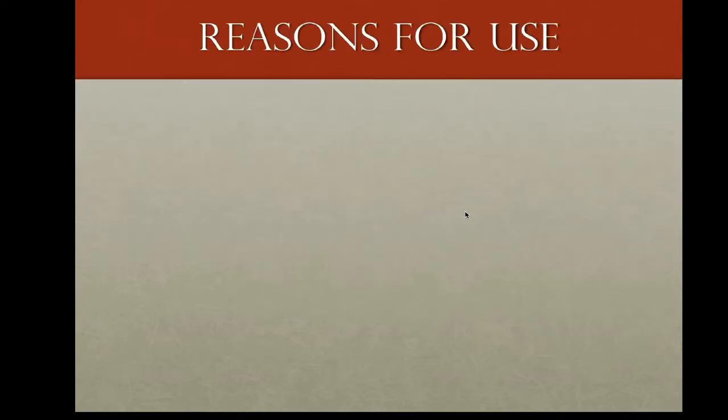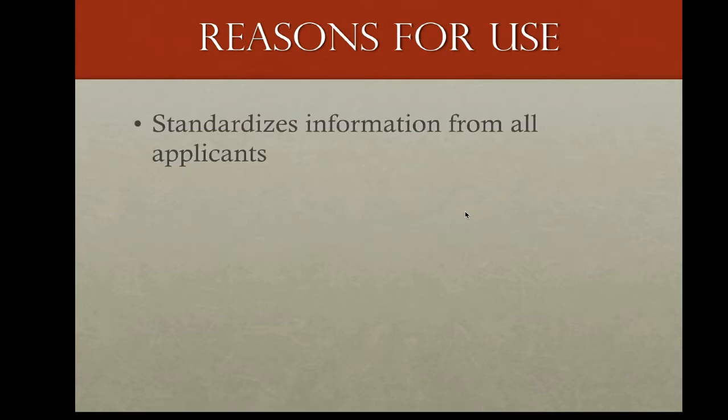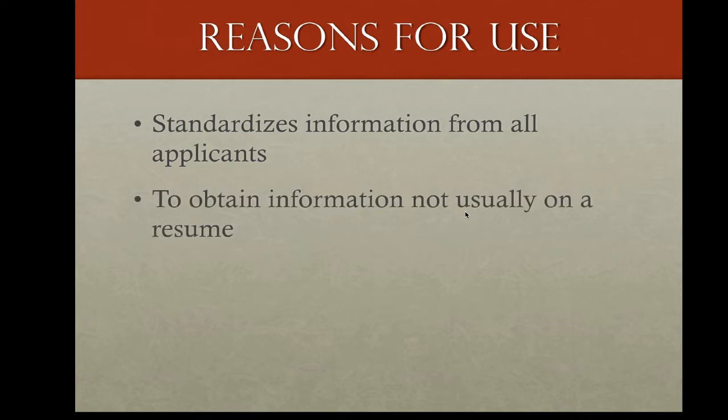So why do employers even use them? A couple of the reasons is, one, it gives them a standardized set of information from all the people who apply. They get that same information from one person to the next, whether it's on their resume or not. And a lot of times it's information that may not typically be on a resume.